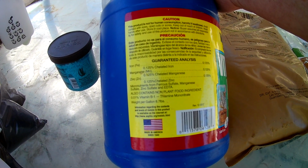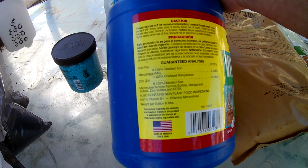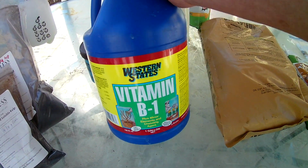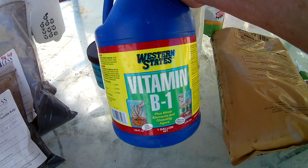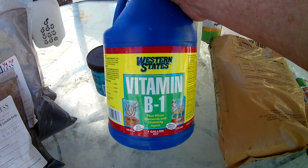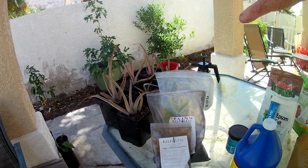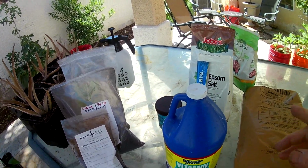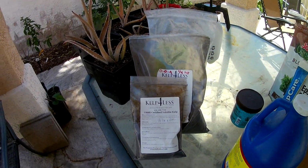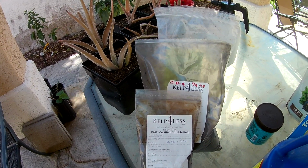If you look on down just a little bit lower from it, it says it also contains a non-plant food ingredient, 0.1% of vitamin B1. I really like this product for transplanting things. It seems to help out with shock, and I try to keep it around all the time. But this was the final agent that helped me get most of these citrus trees back in line. Now, if your soil pH is high, another option that you have if you want instant gratification, which all of us want, is to use a water-soluble fertilizer and do a foliar leaf spray.